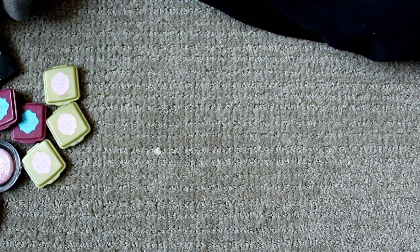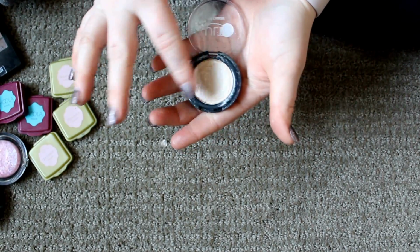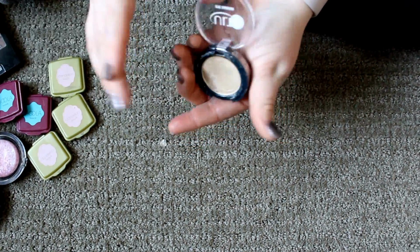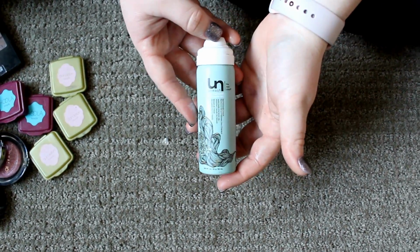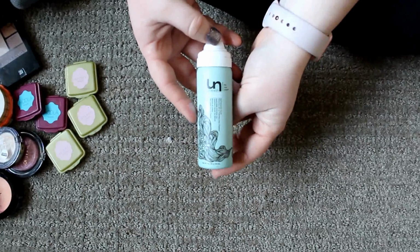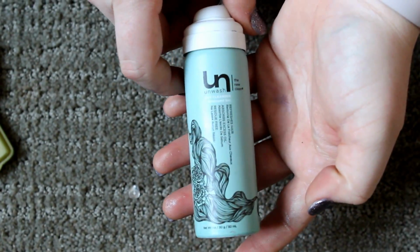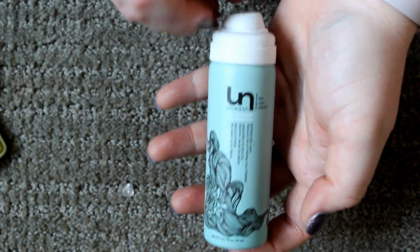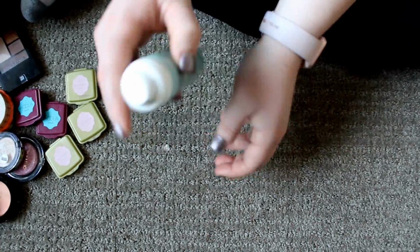And then found this Ulta Beauty eyeshadow. It's a really pretty color. We just found one of those, but it was still really cool. I found this Unwash dry shampoo spray. I love this brand. I use their co-wash conditioner all the time. So I was really excited to find that it's still full and the nozzle still works.